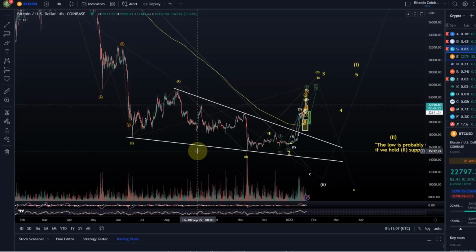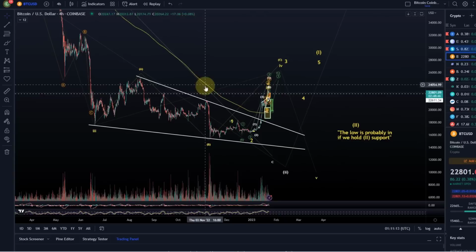So also for the new viewers, I would like to repeat, what does Bitcoin need to do so that a bear market low can be confirmed? A lot of questions come up then. What does it mean a bear market low is in? Well, it just means that the low of the bear market has been made at 15.5K in November.